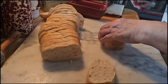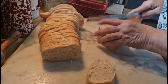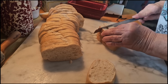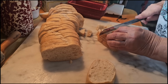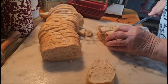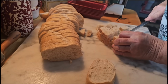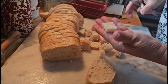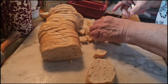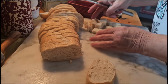You can cut these up in any bite-sized pieces you want. We do like ours kind of big, anywhere from a half inch to 1 inch. We like them big croutons. Now, if I make homemade croutons, if the family's coming over and I'm making a salad, you see some of them are pretty big, but that's okay. And you want to get them pretty much the same size if you can.